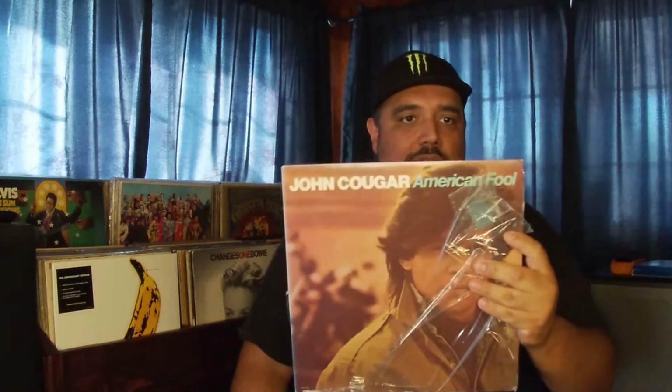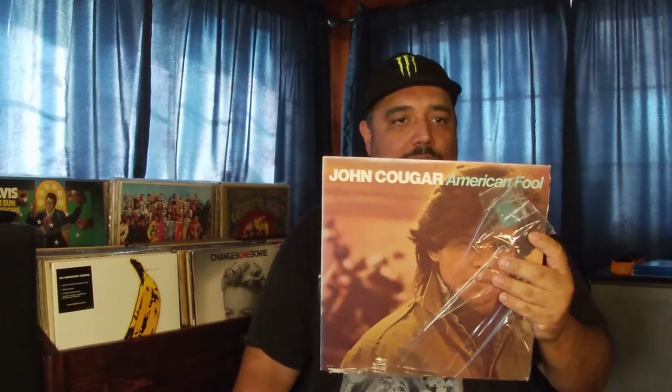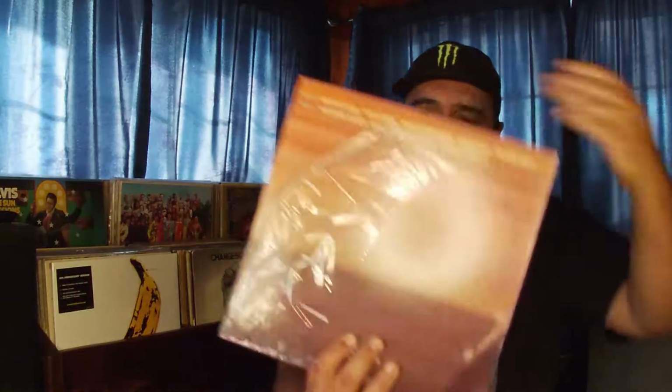And I do have the other album, John Cougar, American Fool. I think I probably know more songs from this album than the other one. Hurt So Good, pretty classic 80s album. Jack and Diane. So Close Enough, Weakest Moments. I think the plastic here is kind of fading off or tearing off. So this is kind of cool. I just noticed that this actually shows the original price for this album. Yeah, and there's the back of it.